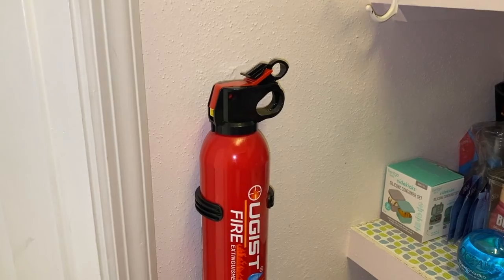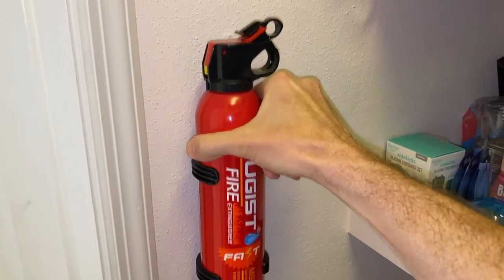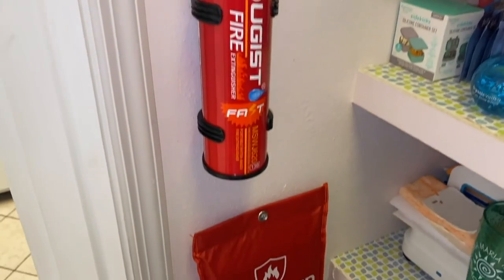Making our way inside the pantry, and as you can see, here is our second bottle mounted on the wall. And it is very friendly to pull out and put back in. How cool is that?